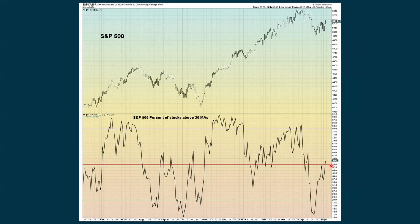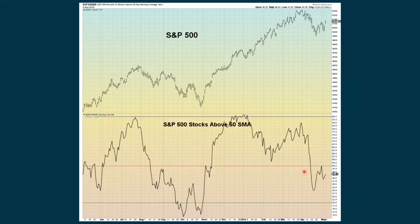The only problem is our 20-period moving average is below the 50-period moving average right now. So we're crossing back above that. We still have to go above the 50-period moving average. But in the short term, this is turning more positive. Now, in the intermediate term, here's the 50-period moving average study. Those stocks in the S&P that are above their 50-day moving average, we're coming up, but we're still below 50 here. We do need to see some improvement from this chart.